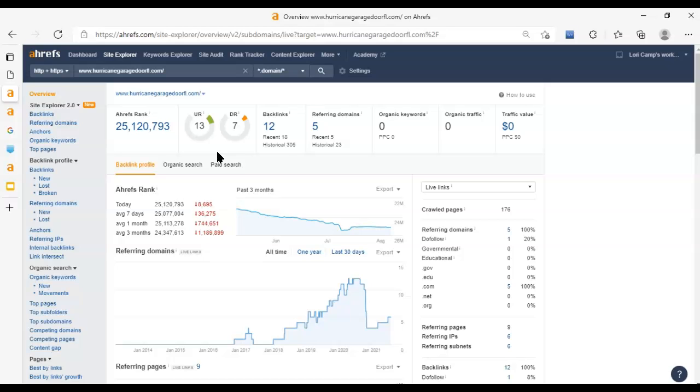The UR being the exact page we put into this search bar here, which is your home page, and the DR being your entire website. And how we raise this score, which we're definitely going to want to do. This is low, but not extremely low. So you've got a good little start there. And here we have the referring domains and backlinks. So this is how getting this number up is part of how we increase the score here.